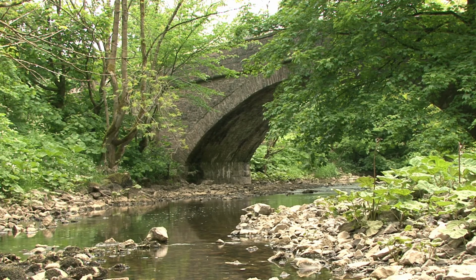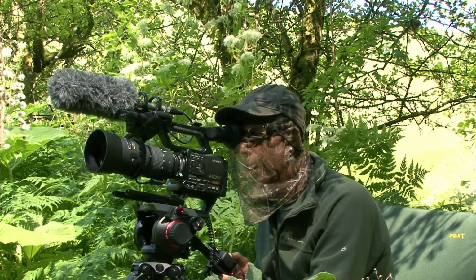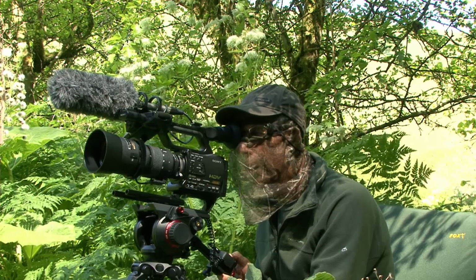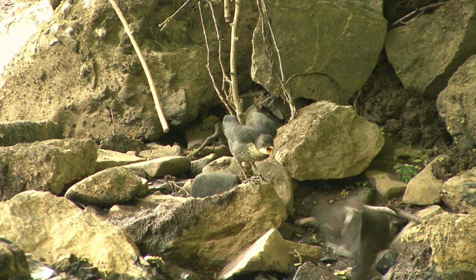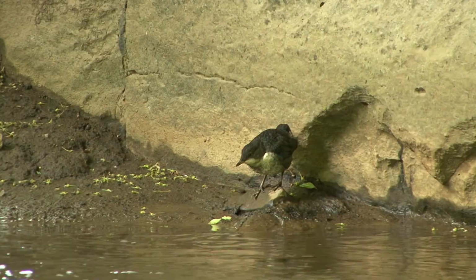What a wonderful way to spend a day in May, sitting by the Manifold watching the dipper feeding its newly fledged chick. The chick is nearly the size of its parents.